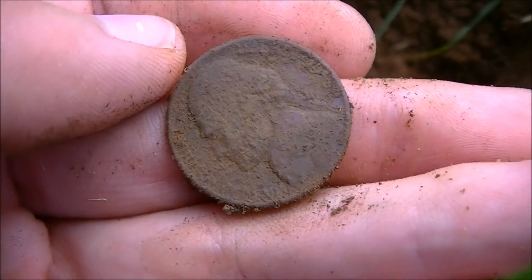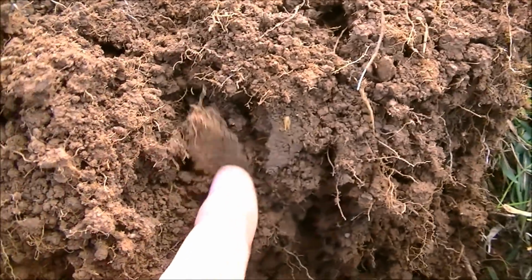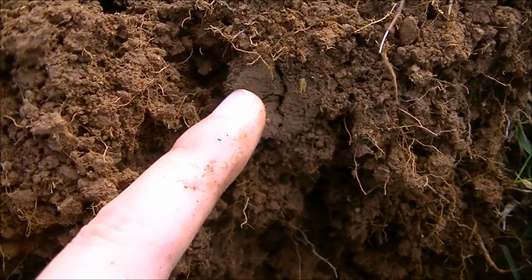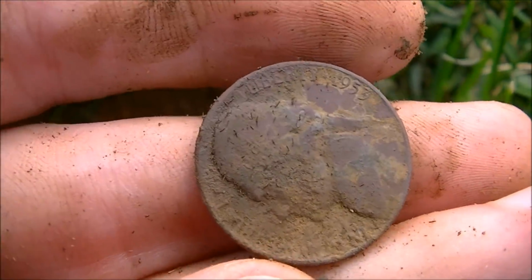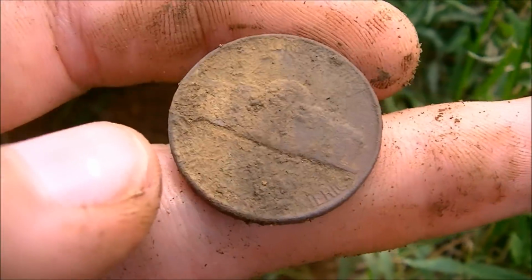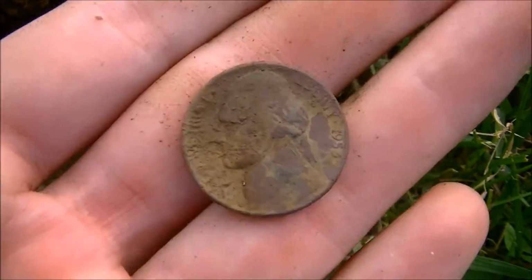Can't quite tell on there. Let me wipe it off a second and we'll check it out. So it is a nice oldie, and you can see where it broke off the plug right there. It was only about 2 inches down, but it is an oldie. It is a 1953, no mint mark, so it's from Philadelphia. Sweet. We'll keep on the lookout.